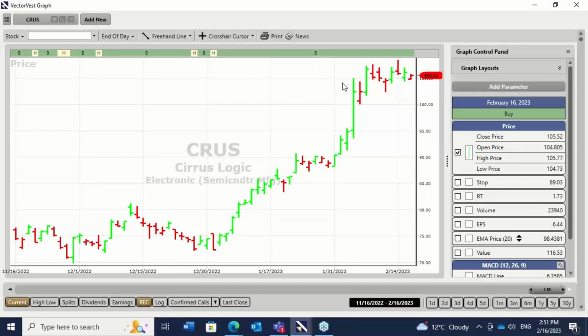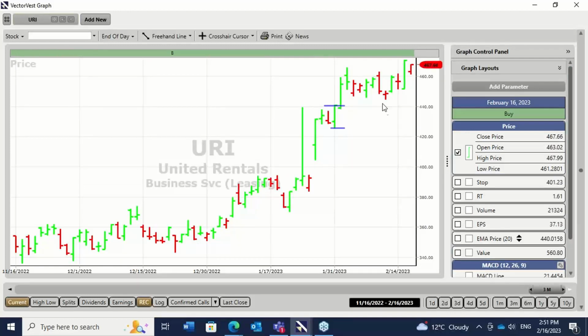This position I got in just after that inside day, and the stop loss is still at the initial stop loss. I haven't brought the stop loss up to entry. Well, I might do that this afternoon. URI stop loss is at the entry point, and I've taken off a little bit.